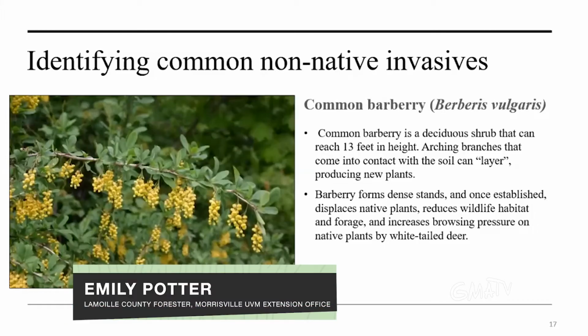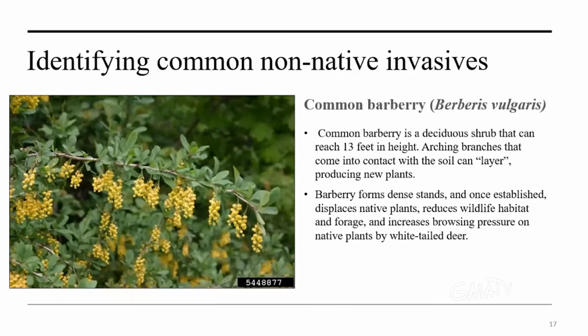Common barberry is a deciduous shrub that can grow to be 13 feet in height. So it's quite a bit taller than Japanese barberry. It has arching branches that can layer when they come into contact with the soil, producing new plants, and it increases browsing pressure on native plants because deer don't like to eat barberry.